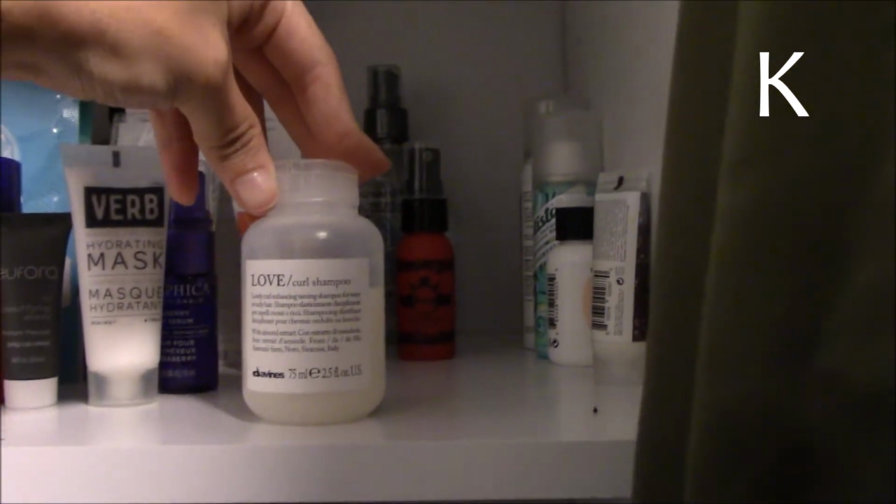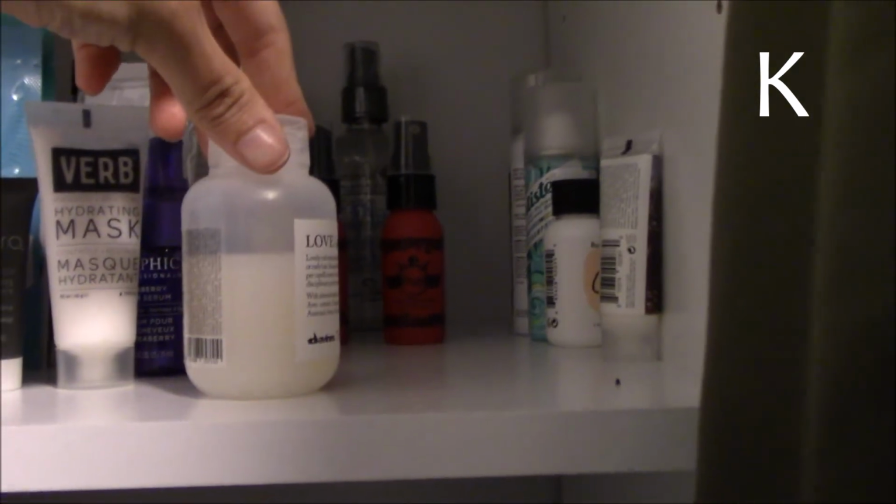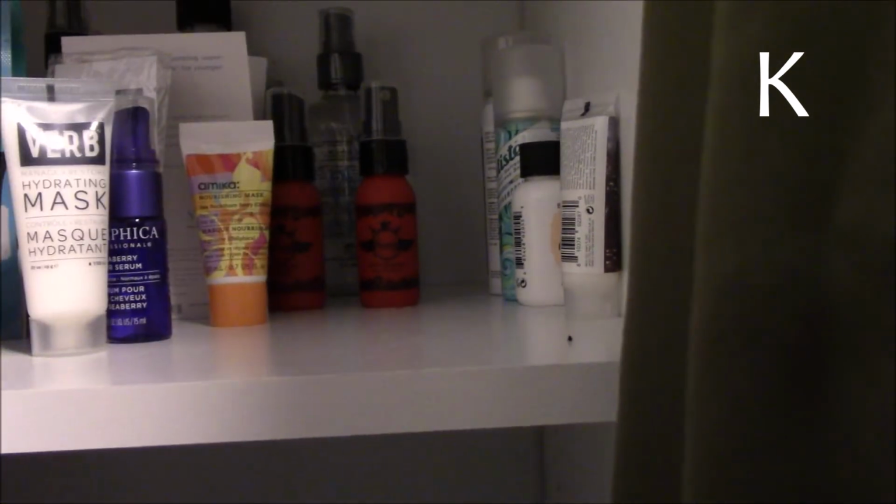This is a curl shampoo that I was using to do a video on, and I just never really got back into it, so I have to do that. This I have to actually use in life. I think that was part of my panning project, and I just kind of gave up on it because I got the Brazilian blowout done in my hair.